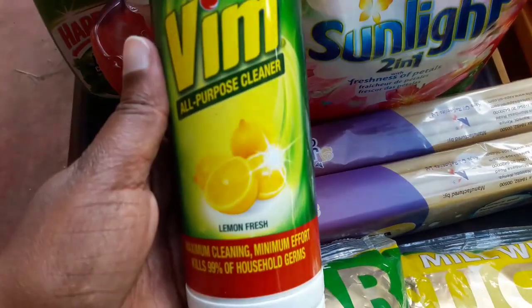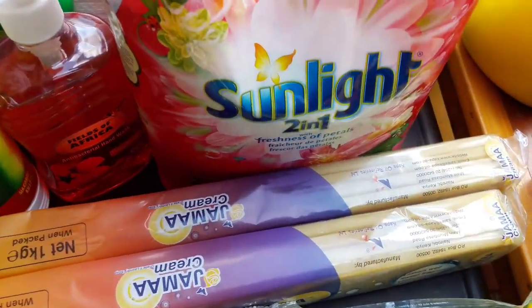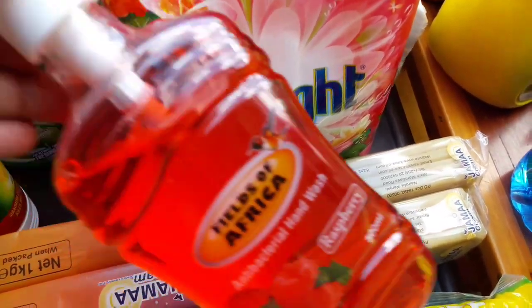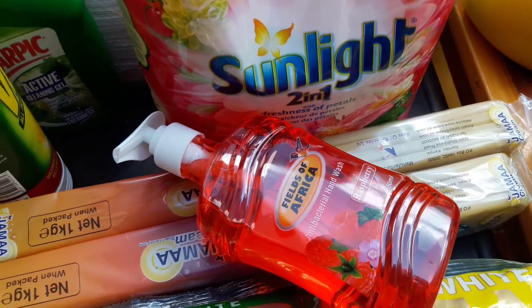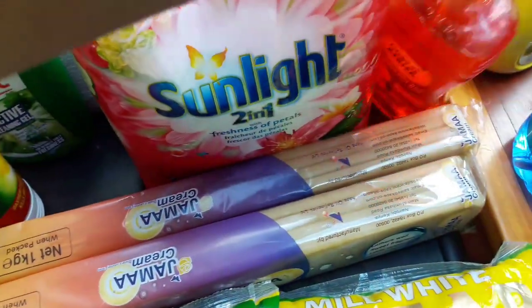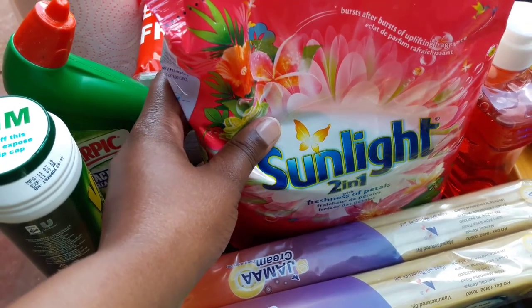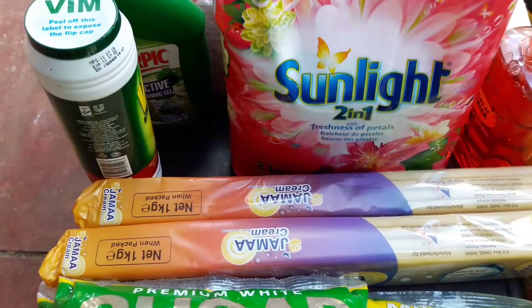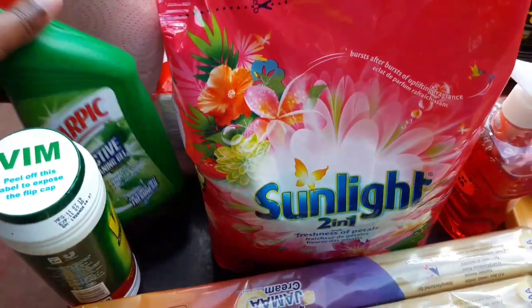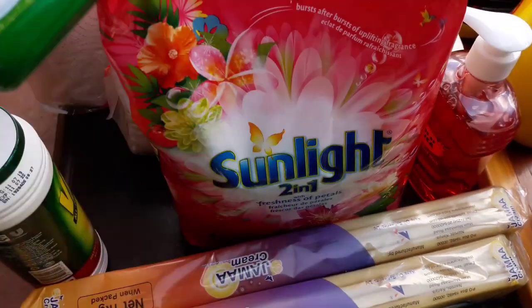I have Vim all purpose cleaner. I also got these Fields of Africa raspberry hand wash soap. I got Sunlight 2-in-1 fresh petals, 2 kg. I got Harpic active cleaning gel for the toilet.